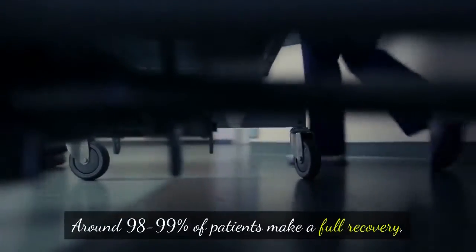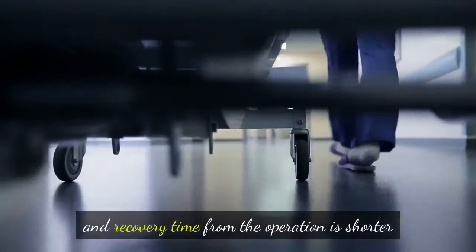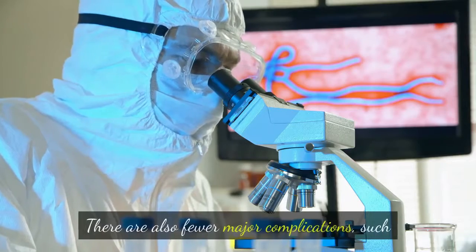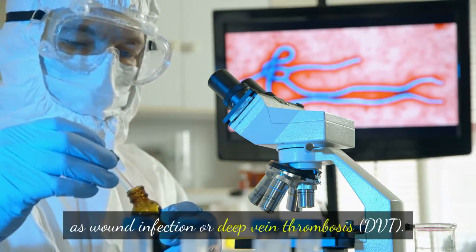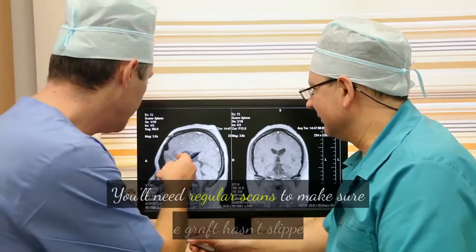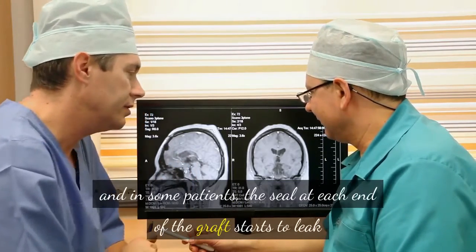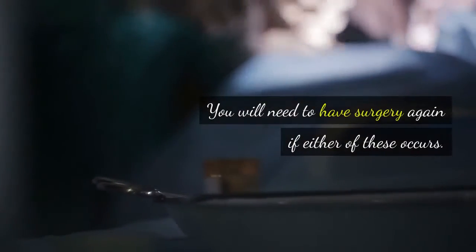Around 98 to 99% of patients make a full recovery, and recovery time from the operation is shorter than if you have open surgery. There are also fewer major complications, such as wound infection or deep vein thrombosis (DVT). However, the way the graft is attached is not as secure as open surgery. You'll need regular scans to make sure the graft hasn't slipped, and in some patients, the seal at each end of the graft starts to leak and will need to be resealed. You will need to have surgery again if either of these occurs.